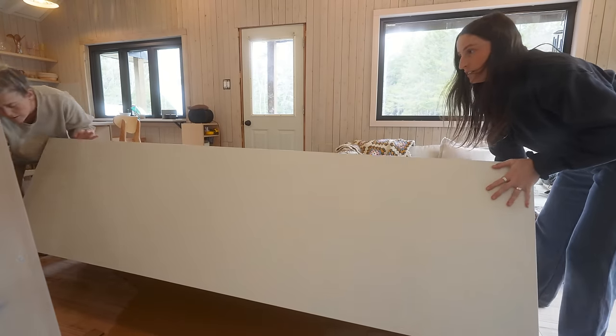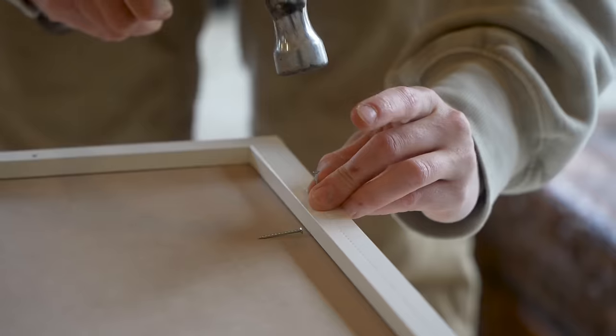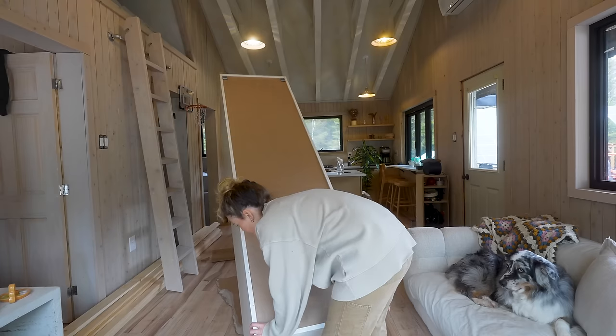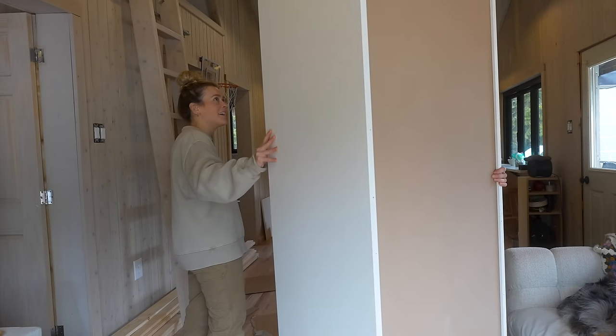I used to despise building IKEA furniture, and I bet a lot of you can relate to that. However, I quickly learned that if you just take your time and look at the instructions, it cannot go together wrong at all.